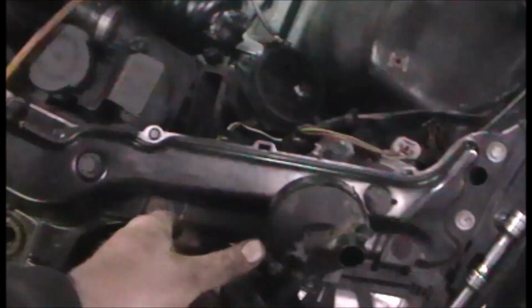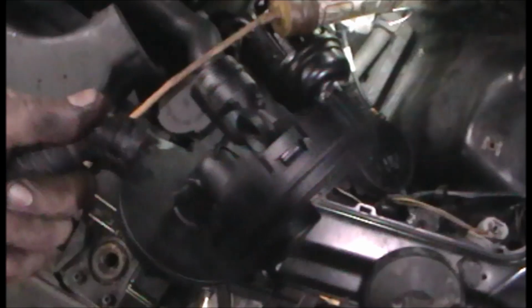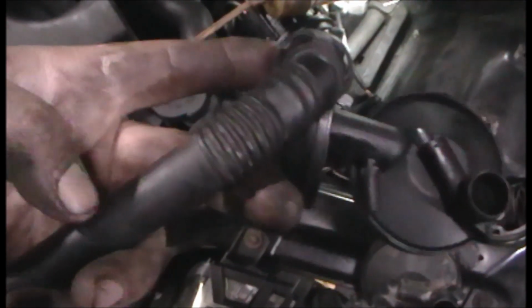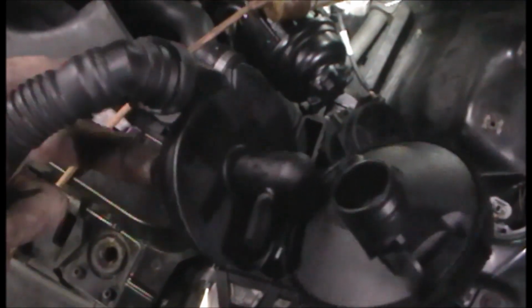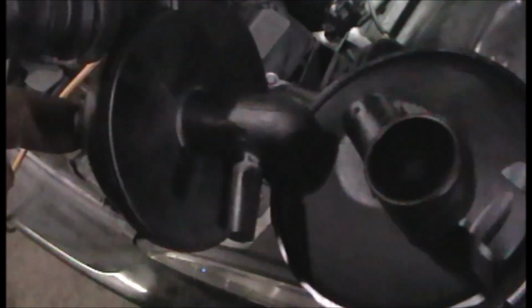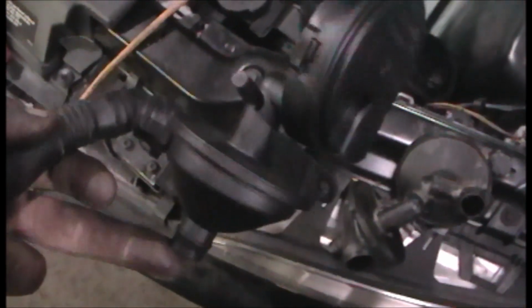I think what it does is, like I said, it uses back pressure to control a diaphragm up in this upper chamber. If I blow into this port and plug the other two, I can make the thing move. So I'll let you hear it, because the other one is frozen. I'll probably tear it apart just so I can understand it a little bit more and figure out what the heck that vacuum port is for, if it's a test port or what.